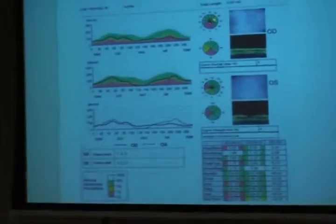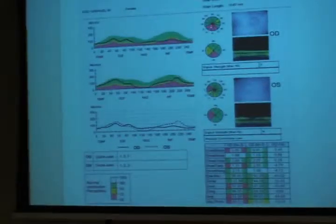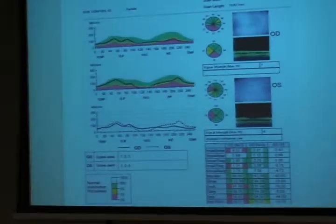Some people, you can see these red areas on the optic nerve, and the visual field test will be normal. Other people, the visual field test will be abnormal, and one of these things will be completely green. So they don't match up completely, but it's helpful.